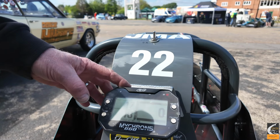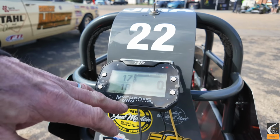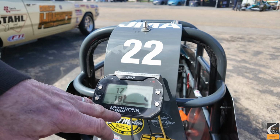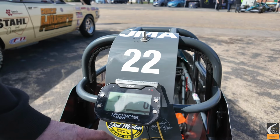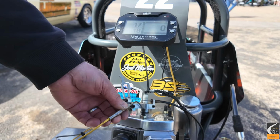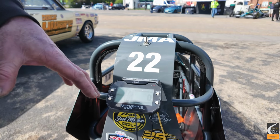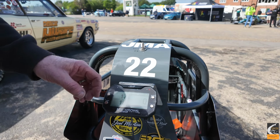So we have this little Micron computer on there. It's called a 660 because it's designed for dragsters. 660 feet is 1/8 of a mile, which is what they race over. We can read the exhaust gas temperature through this sensor. We can read the cylinder head temperature through this one, so we get to an optimum temperature before we run the car, so we know it's going to be consistent and reliable, and the engine's running safe as well.